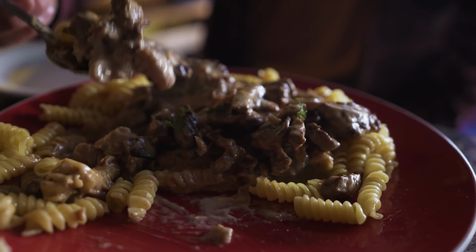Well, let's try it. Oh my god. Oh my god. Whoa. I cheated and had some of this in the kitchen. It's so good. It's so rich, but not too rich. Does that make sense? How rich?